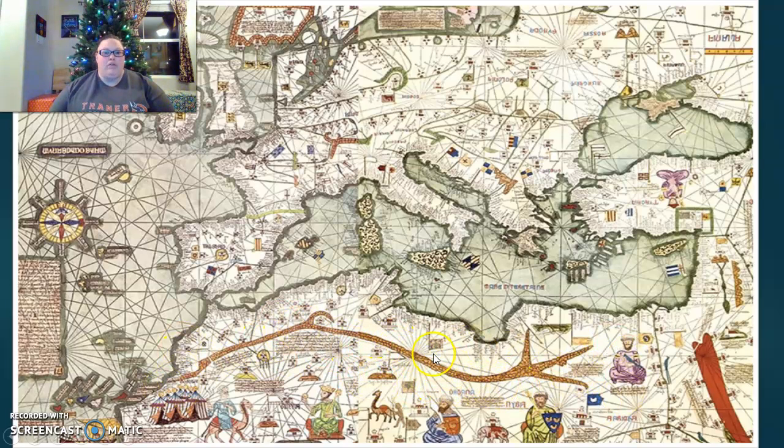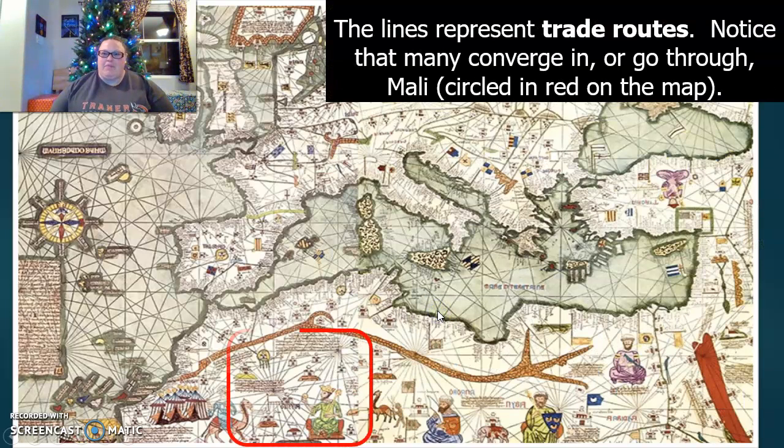What do we see a lot of? We see a whole lot of lines on this map. The lines represent trade routes. Notice that many converge in, or they go through, Mali, which is circled red on the map right here. So right there is what we're going to zoom in and look on.